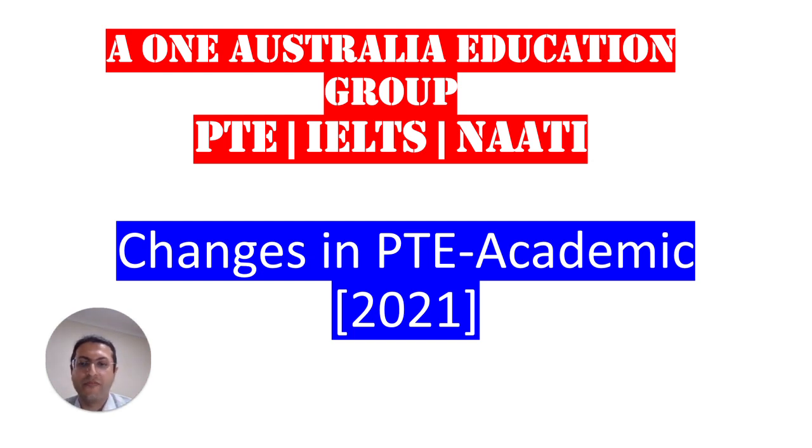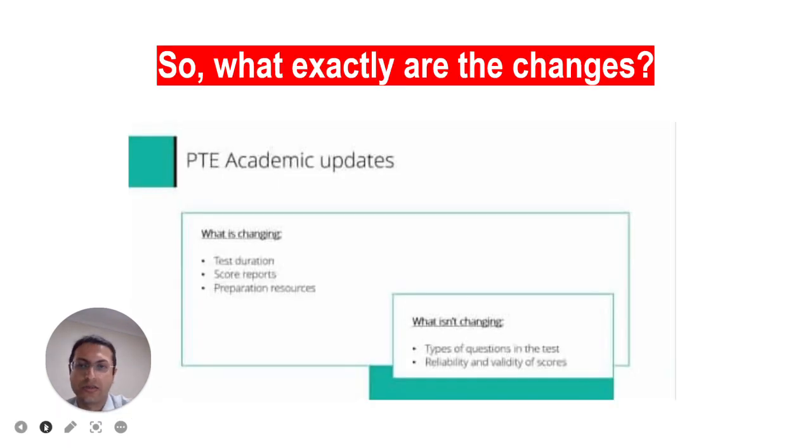Well, the first thing which we need to understand is what exactly these changes are. As you can see on my screen, these are the changes which mainly apply to the duration of the test, the score reports, and the preparation resources. And very clearly, as it's mentioned on my slide, what isn't changing is the type of questions which come in the exam, and obviously the reliability and the validity of the scores. Earlier, the total duration of the test was approximately 150 to 180 minutes. That's approximately 2.5 to 3 hours. And now this duration is getting significantly lesser. That's the first main change.